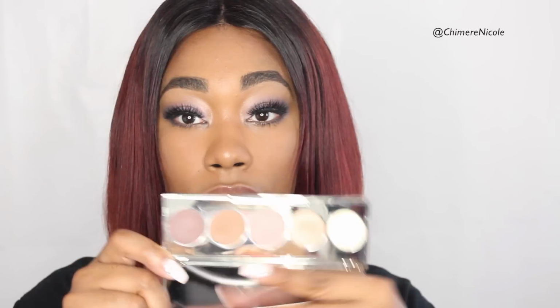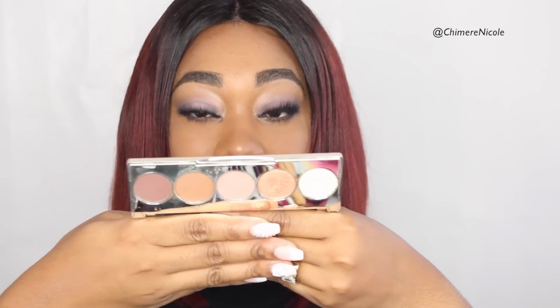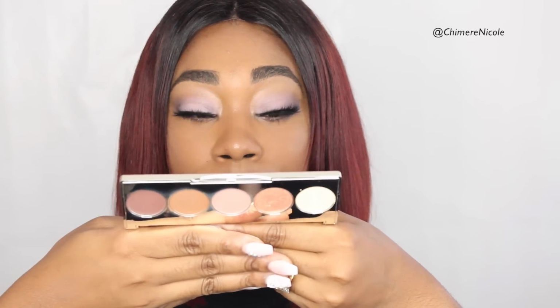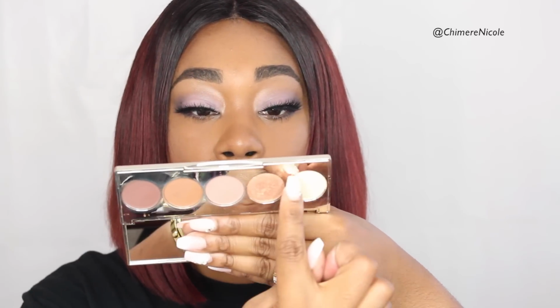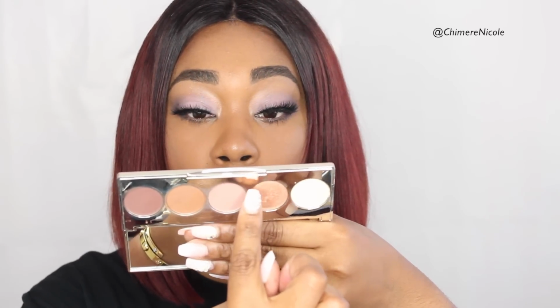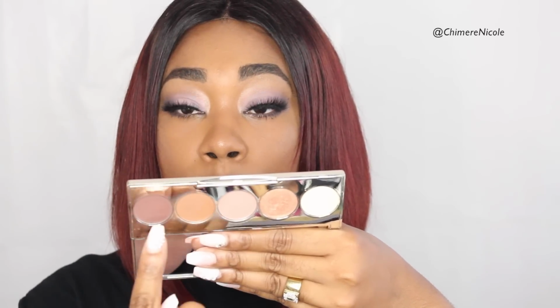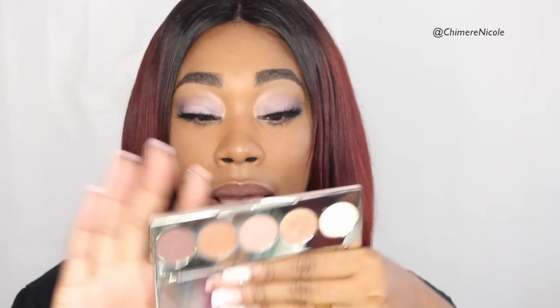The next product is the Jaclyn Hill Eyeshadow Palette. The eyeshadow palette looks like this. 5 colors are included in the palette. The first one is called Chardonnay, then Champagne Toast, Cardinal, Cognac, and Bordeaux. And we're going to go into 2 other products.